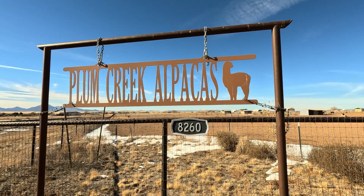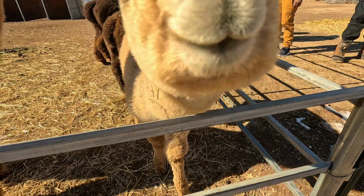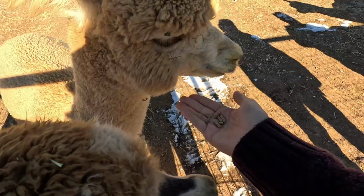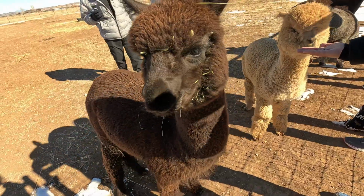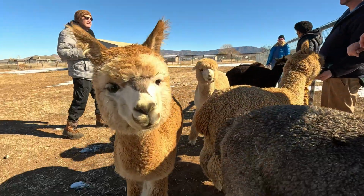Today we're at the Plum Creek Alpacas Ranch, and we're gonna go see 60 different types of alpacas today. So it'll be definitely a cool journey. You can already see some of them as you pull up in here. And this is located in Prescott, Arizona.